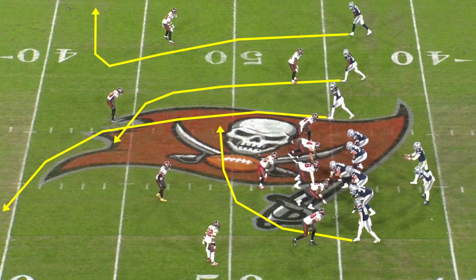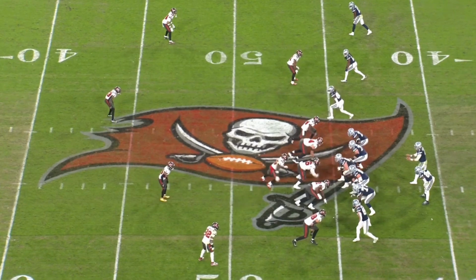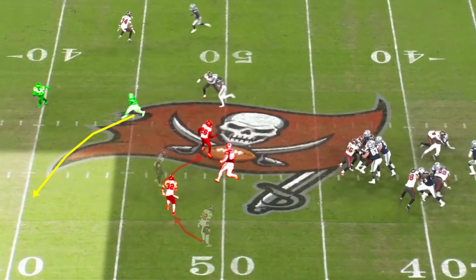He has Dalton Schultz on a shallow cross, while the other 3 receivers release vertically downfield. The Buccaneers are playing for the quick throw, so their safety cuts off Schultz's route underneath. He had just caught that big play down the left sideline, so they were definitely wary of him.